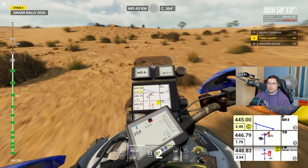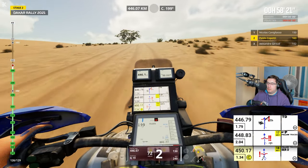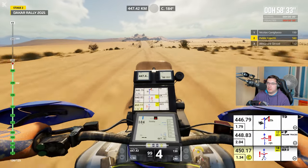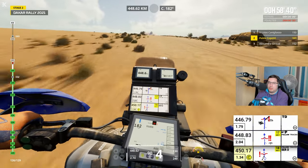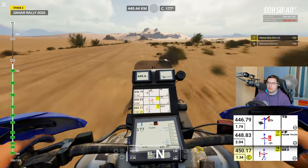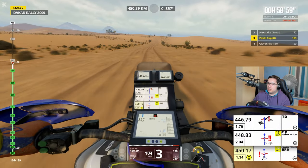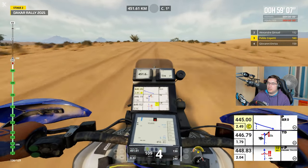I don't know what's happening here. We set up on way past it. Where is it on this road? Am I near it? Why is it not updating? Oh my god. Game being dumb. Fucking hell. Where's Alexandra? Where are you? He's now ahead of me. Where is he though? I can't see where he is. Where is he?